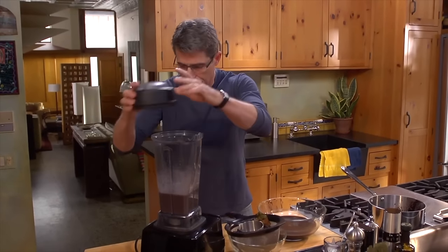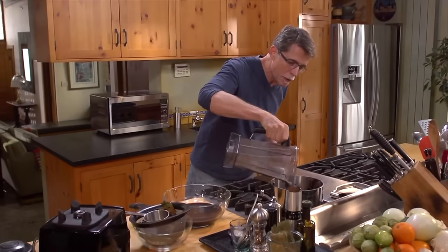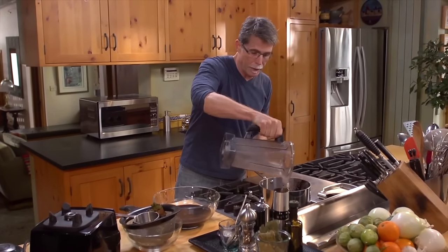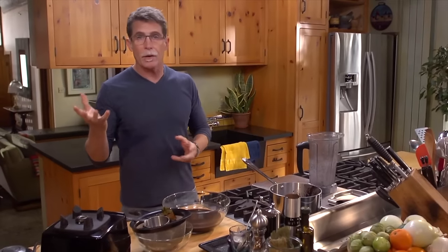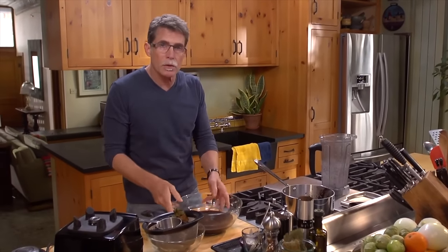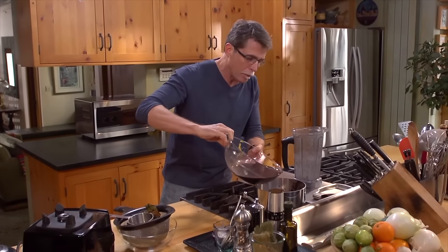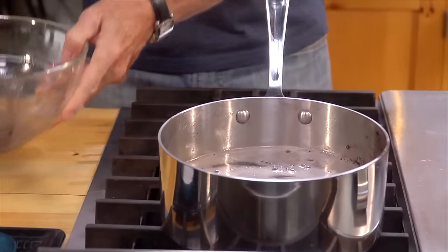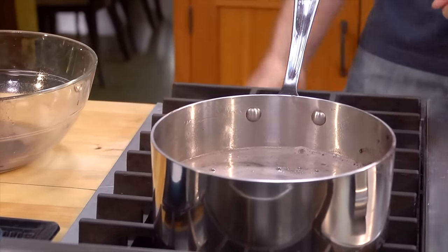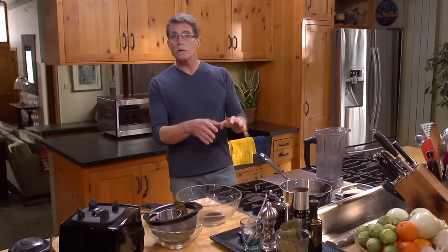Now, here's the thing. You want to plan enfrijoladas for a time that you're going to use those black beans, the whole black beans, mashed into refritos or in another kind of dish, and you're really going to focus on the bean broth, thickened with just a little bit of the pureed beans, as the sauce for enfrijoladas. So I'm putting all the broth in there. I'm going to turn on the heat to about medium, and I'm going to let that reduce until it's about half its original volume.